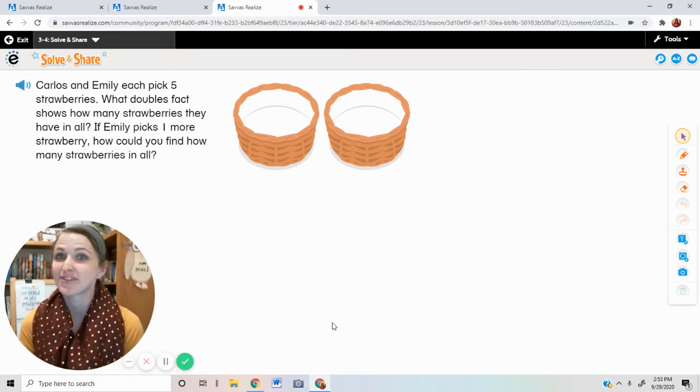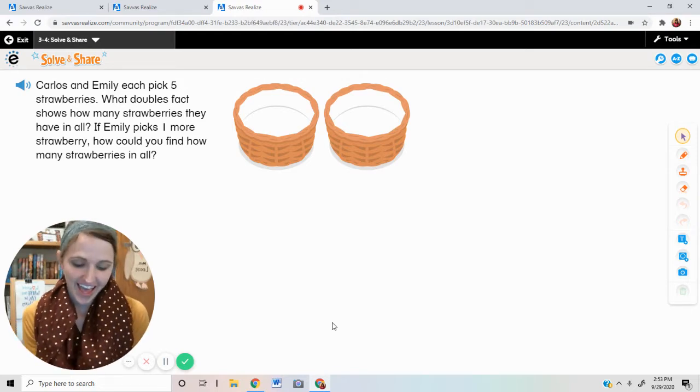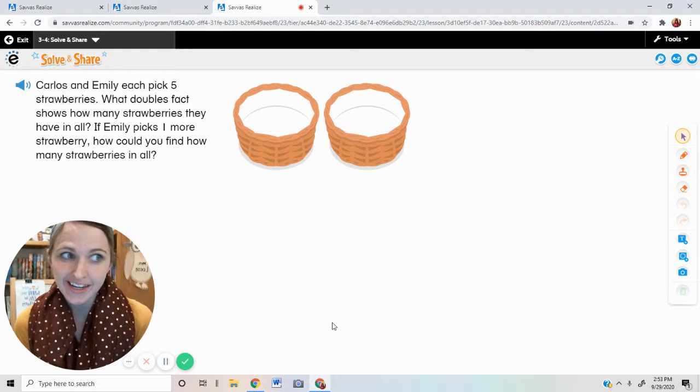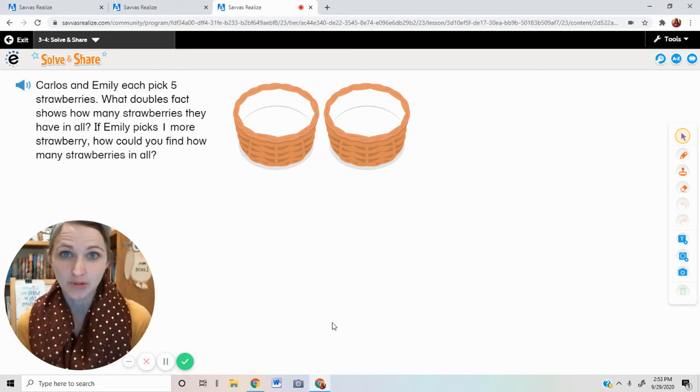Well, it's time for some math today because it's Monday. And today we are going to work with those doubles facts that we practiced last week. And we've been practicing these for a couple of weeks.